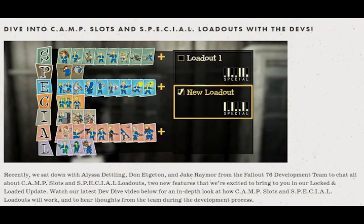Anyways, they also launched a new dev dive video today, and that has details on the camp slots and special loadouts. So let's have a look. The video runs about 13 minutes and has answers to all your questions.